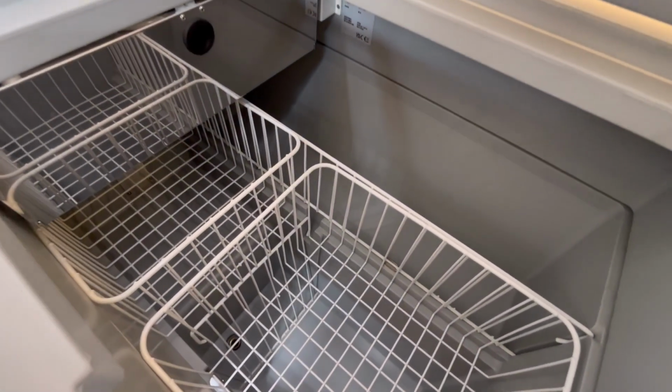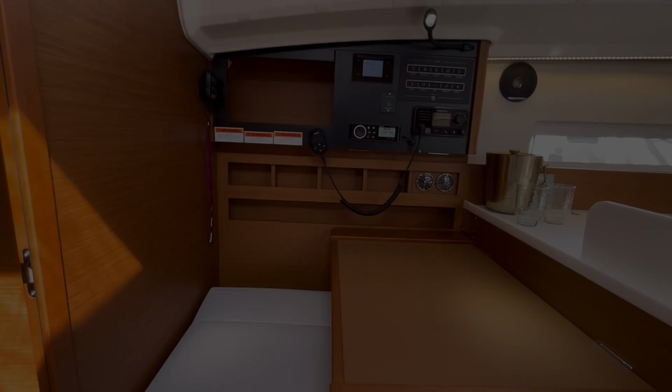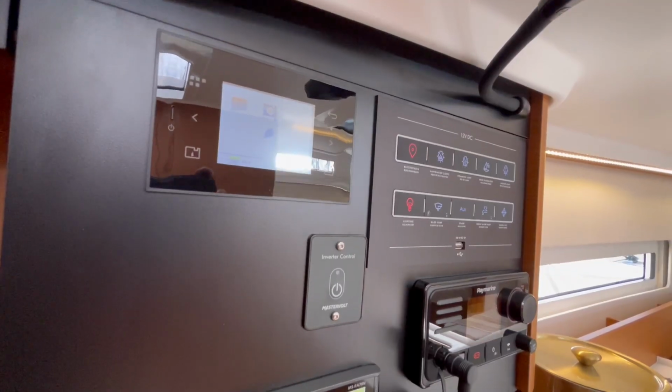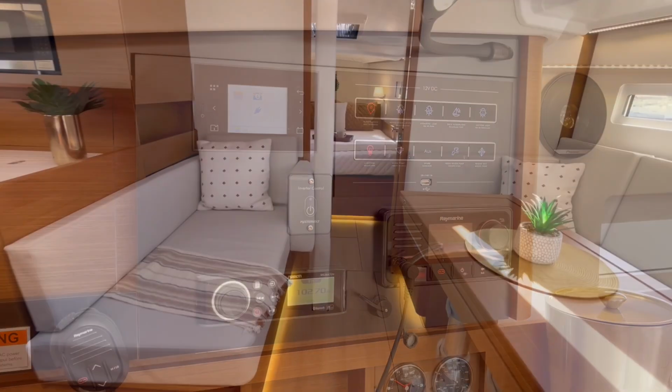Additionally, there are many innovative storage options on this Sun Odessey. The navigation station has a dedicated seat design and a spacious desk which lifts up to access even more storage. The navigation station includes breakers, VHF radio, and Fusion radio.